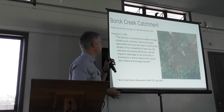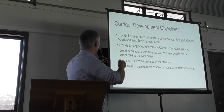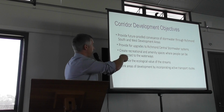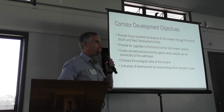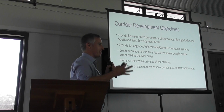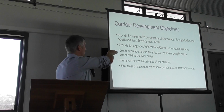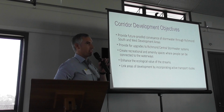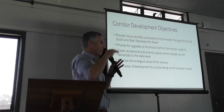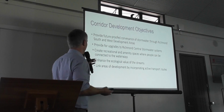And so this is one of the projects that I've got to develop. We came up with a whole lot of development objectives. The first ones are, it is a stormwater network. So we have to keep the community safe, and we need to get the water through the community so it doesn't flow through people's houses. And to provide for some upgrades to Richmond central stormwater systems, because these were areas that were all going through channels that weren't big enough as well. So we're ending up with situations like Trevor was just talking about.